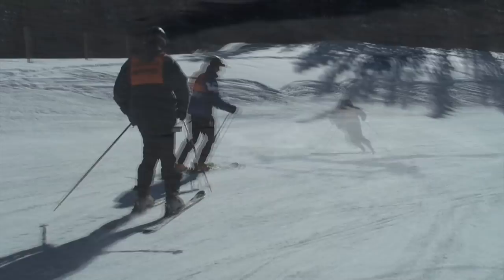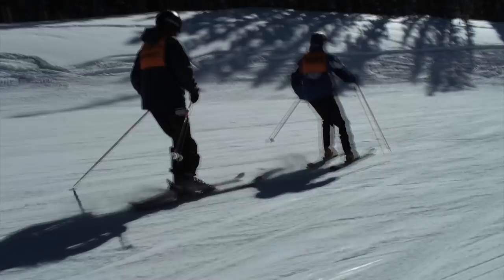During your warm-up runs, observe the skier's ability, timing, and comfort level, and practice these commands.